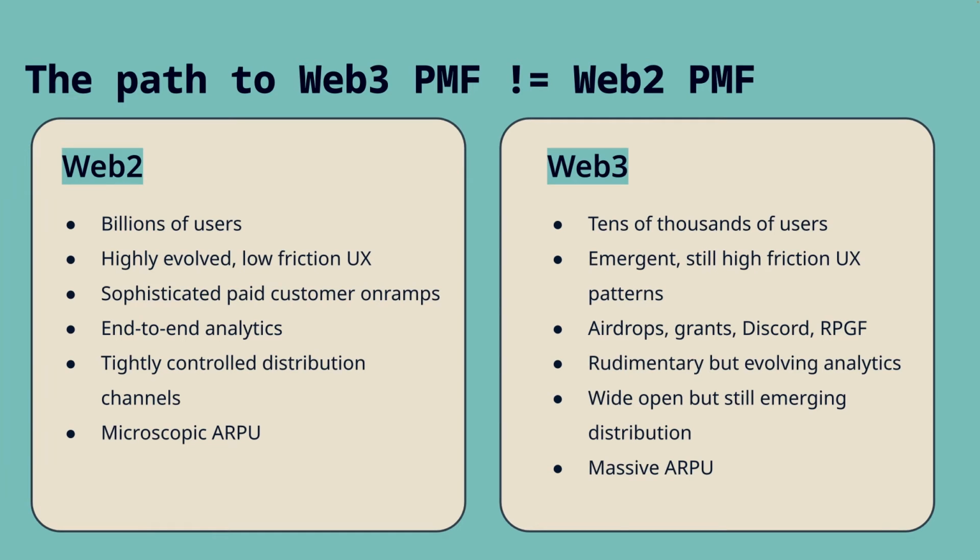At the bottom of the slide, any single individual user in Web 2 has a microscopic, if not negative, what's called ARPU, average revenue per user, versus in Web 3, where every person who's really engaging in the right way is unbelievably valuable to the network and the product and what they're building. So it stands to reason that if you took a Web 2 centric approach to finding product market fit and customer acquisition, it's probably not going to work because the markets are so different.